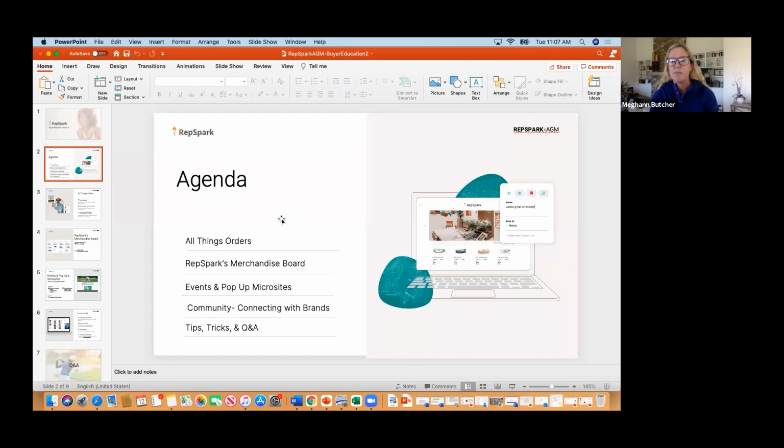Next, we're going to work through that merchandise board. There were a lot of questions following the last presentation on how to use that board, how to access the board, how to add products and manipulate those. So we're going to walk through that.